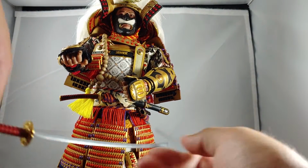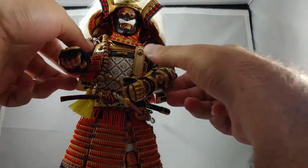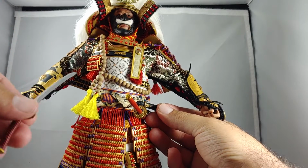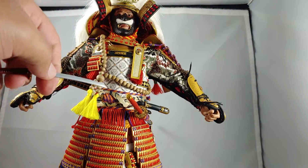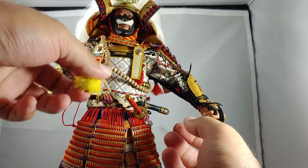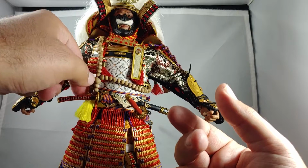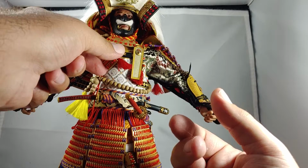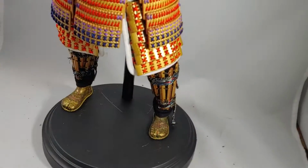Take that out and slide it in there. There we go. He has a wakizashi as well, which I mounted like a wakizashi. Same thing, a real big curve on that, matching the tachi, but a much shorter blade wrapped through the belt there. He comes with these prayer beads, which you can have on the figure or not. These are easy. You just slide them up and over to get them on there, and they sit and look nice.